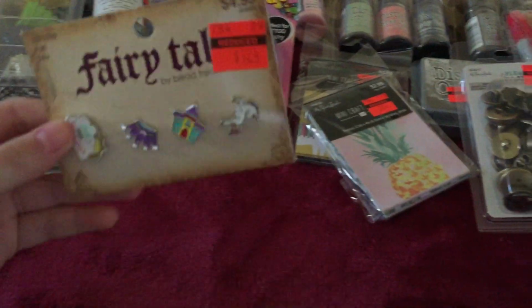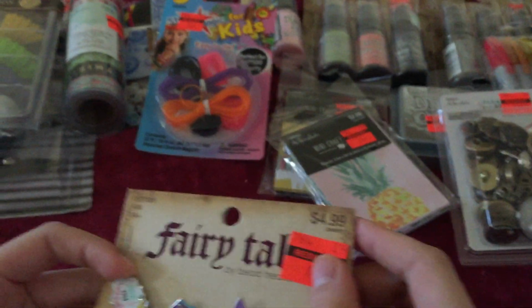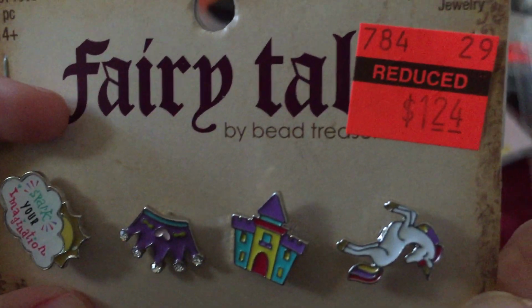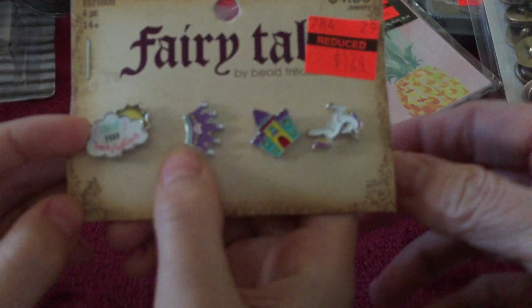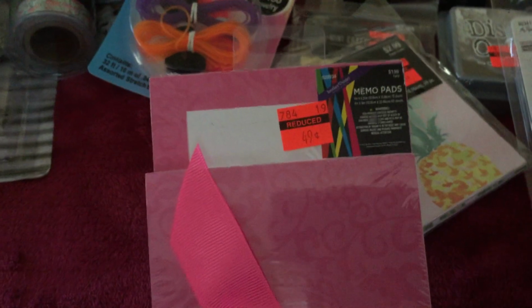And the next thing is this fairy tale by Beatrice, with bead thread. This one's so cute. It's like a push pin. Yeah, it's a push pin here. And it says, spark your imagination. This one is like a crown. There's like a castle, and there's like a unicorn. It's so cute.